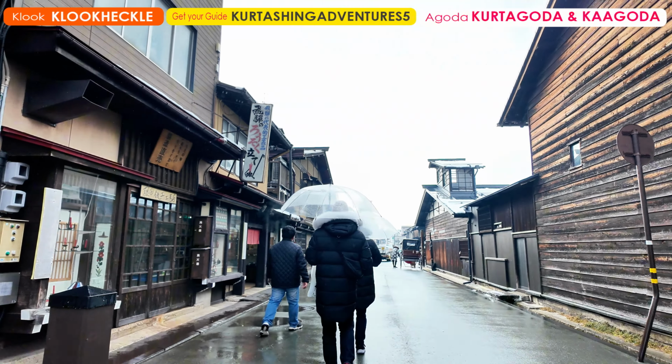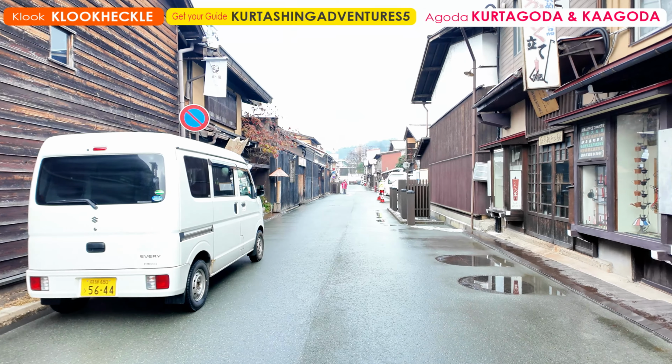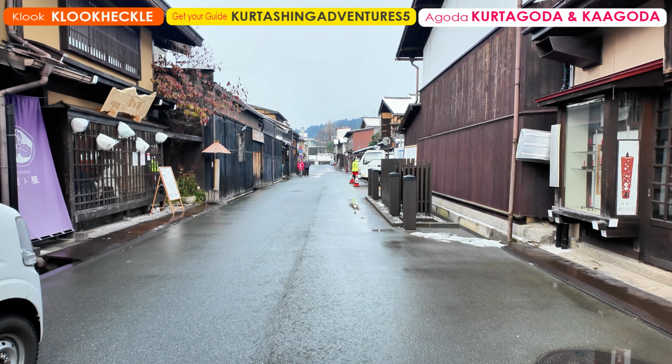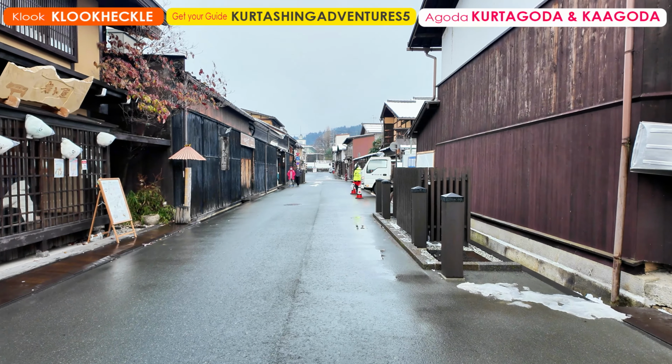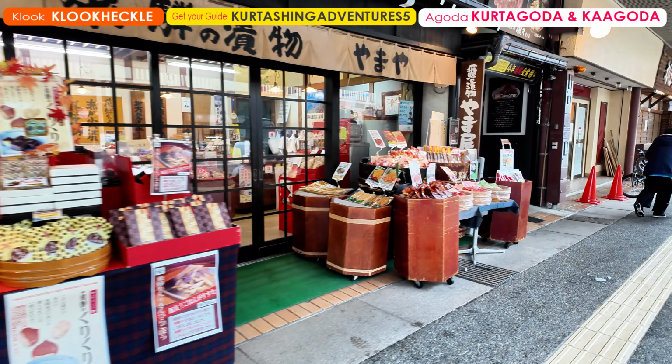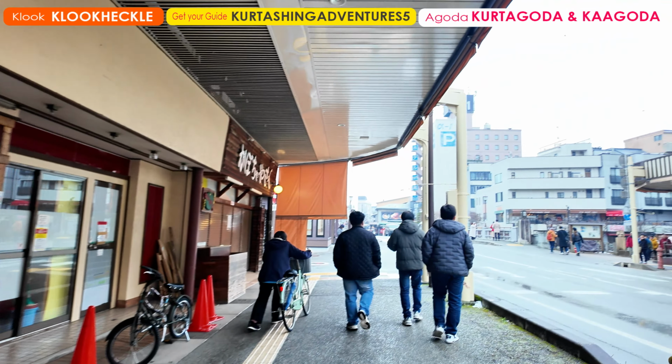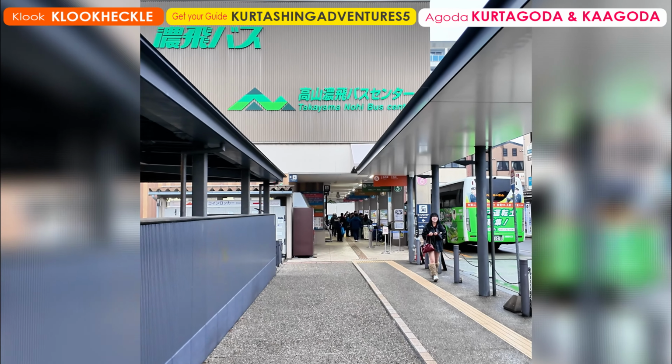You are also super close to Hida Takayama Old Town, where you can stroll around, soak in the charming streets, and of course, try the famous Hida beef. And for day trips, it's just a short walk to Nohi Bus Terminal, where you can hop on a bus straight to Shirakawa-go. Convenience and charm all in one spot.